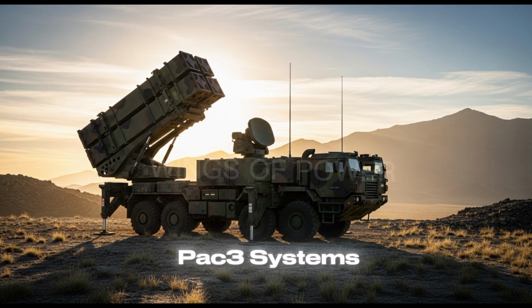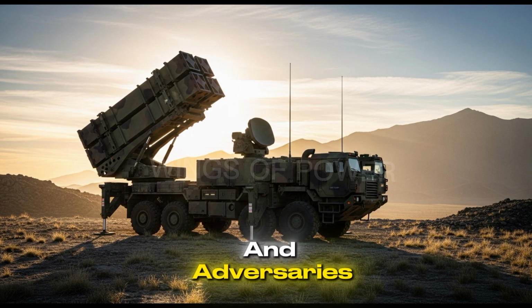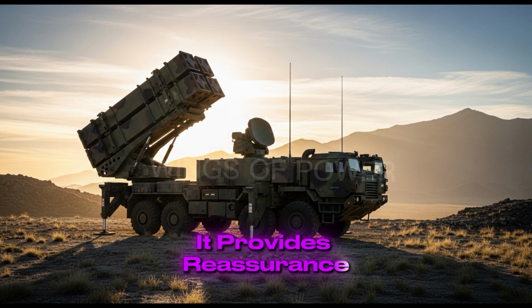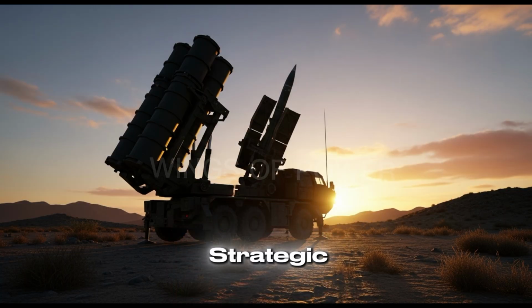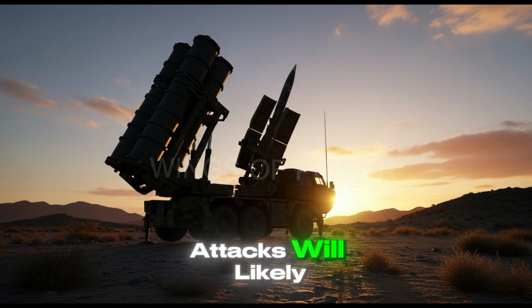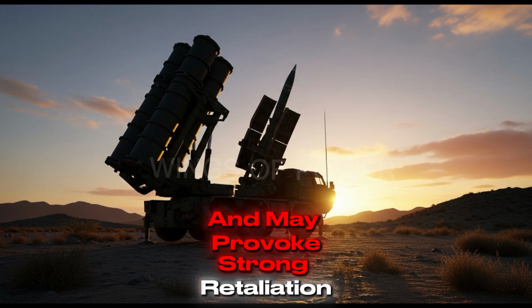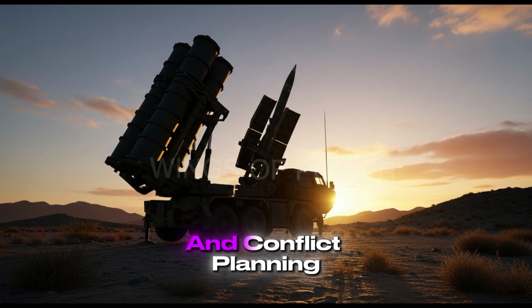The presence of PAC-3 systems also sends a message to both allies and adversaries. To allies, it provides reassurance that missile threats can be countered, which strengthens defense cooperation and strategic partnerships. To adversaries, it signals that missile attacks will likely be ineffective and may provoke strong retaliation. This influences geopolitical decision-making and conflict planning.